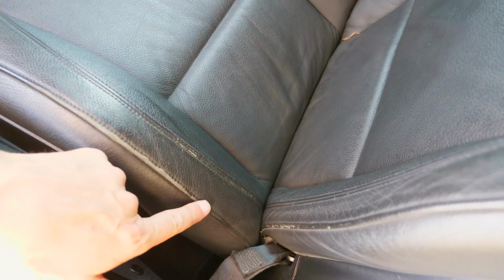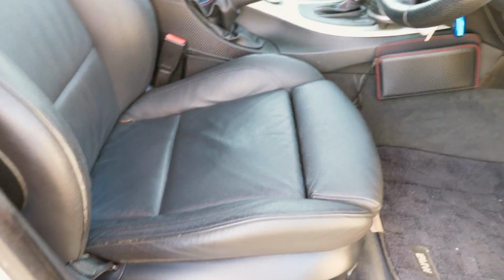Have a look here. The piping there has worn out in one section there. It is leather piping though. And it has the extendable section here if you have longer legs.